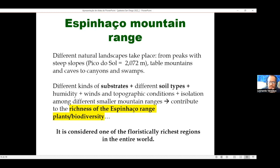from areas with higher peaks and steep slopes, like the Pico do Sol, the highest elevation, where we reach 2,000 meters. Other places have mountains looking more like a table mountain with vertical walls and deep valleys, caves, canyons, and swamps. And when we have this combination in the geography and geology, different kinds of substrate, plus different soil types, plus different humidity, different winds, and isolation among these distant mountain peaks, this all allows or contributes to richness in terms of plants. And this will be like the power that is moving the laboratory that I mentioned in the title of my talk. And if you think globally, the Espinhaço is cited as one of the richest regions for plants in general.